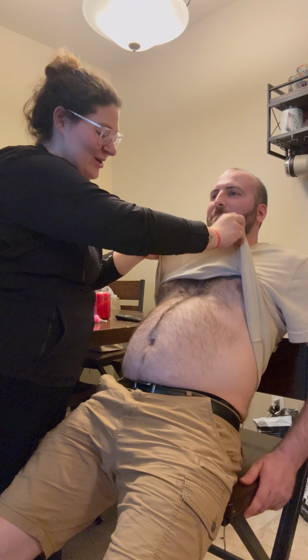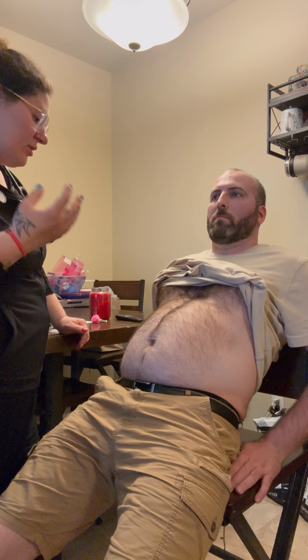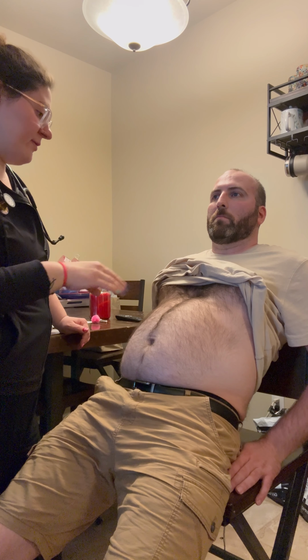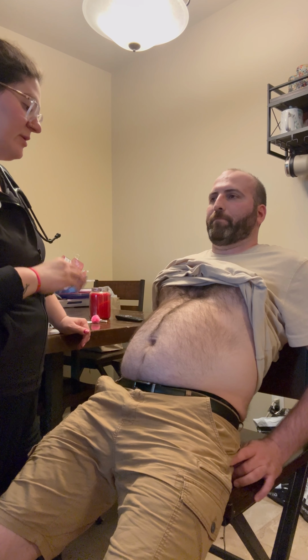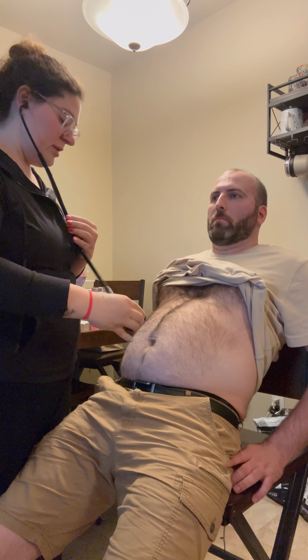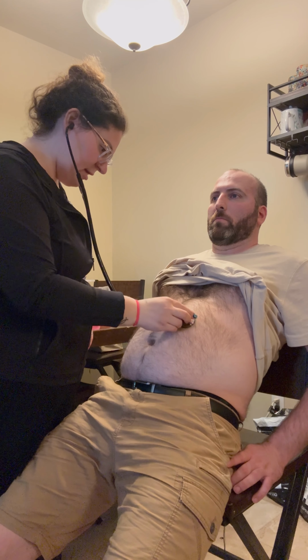So unfortunately we don't have a place for you to lay down for your abdominal assessment, but instead I'm gonna just have you kind of slouch in the chair if you can. Thank you. Okay, so we're gonna look first. Abdomen doesn't appear to have any bulges. It's a little round. Hair is appropriate. Do you have any pain before I touch? No. Okay, so now I'm gonna use my stethoscope to listen. I'm gonna listen to the 4 quadrants. Okay, we got gurgles.